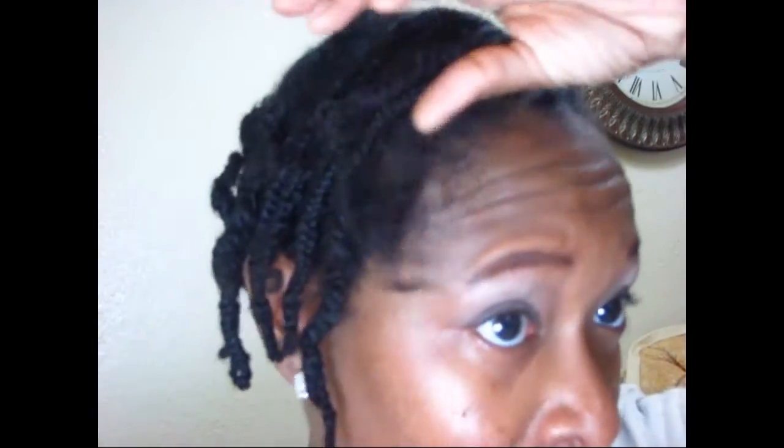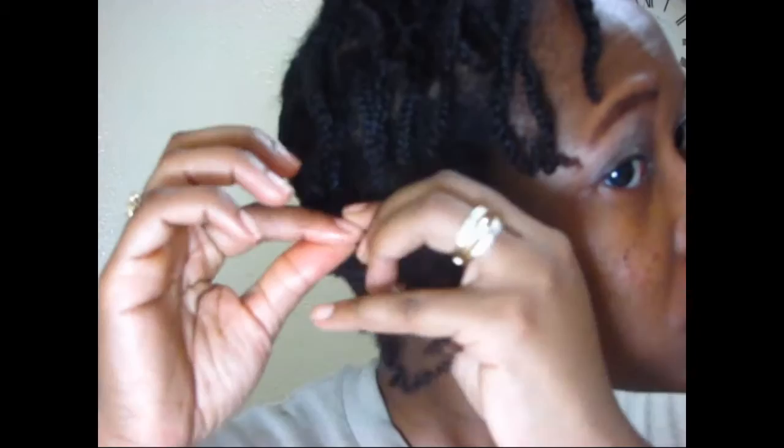But they look pretty good. They're still very shiny. They have a very nice sheen to them, and I just hope that I didn't braid them too small. So let's see. We'll see how it goes.